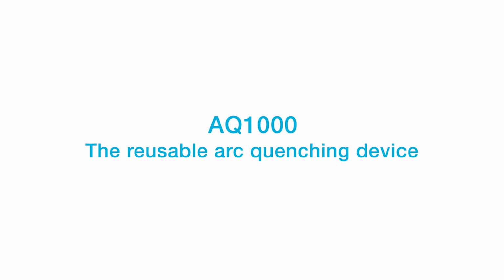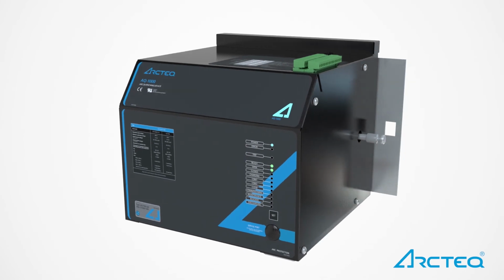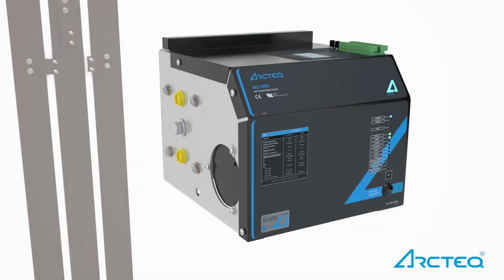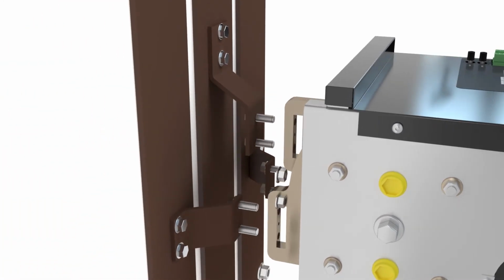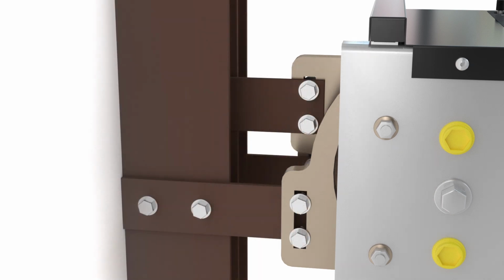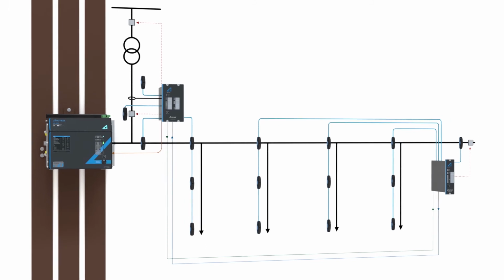The AQ1000 arc quenching device, the latest protection innovation from Arcteq, the pioneer of arc flash protection. Active arc quenching is the most exciting new solution for improving personal safety, maximizing asset reliability, and minimizing downtime. The AQ1000 can be applied to protect any system with up to 100 kiloampere and 690 volt rated equipment. The arc quenching device is bolted to the bus bars in the most practical location, typically close to the main circuit breaker. The AQ1000 adds to the well-proven AQ100 arc flash protection system.